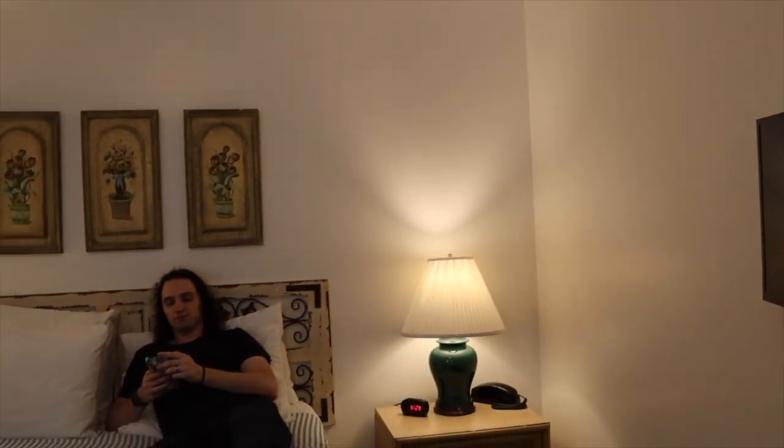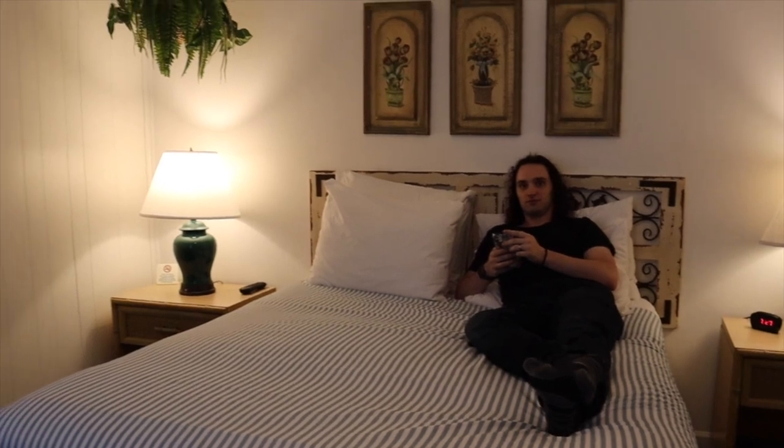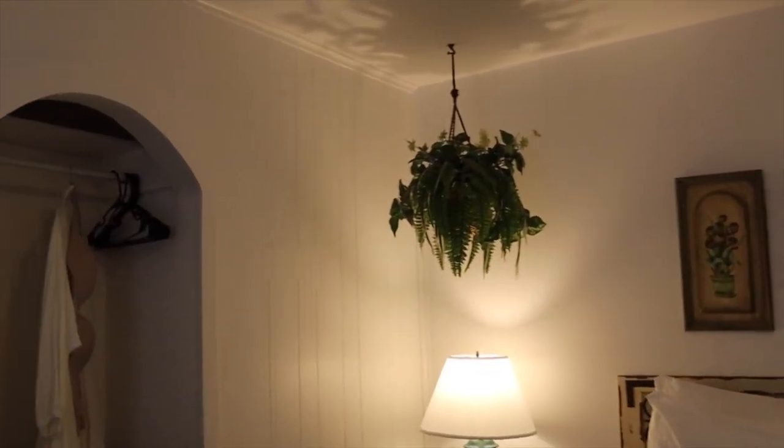We just checked into the cozy inn. I'm gonna give you a tiny room tour of our tiny but adorable room. Robby's very cozy. I'm very cozy. We got a little one bedroom. All the reviews I read said it was very clean and they were very right. I love this little plant in the corner. I'm a sucker for a plant.